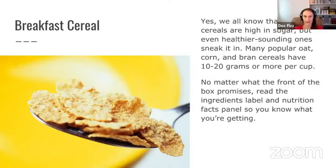Breakfast cereal. Okay, so this is really a big one. Actually, most breakfast cereals that come out of a box are loaded full of sugar, and kids obviously love them. Most popular ones probably being cornflakes and bran cereals, but they can have 10 to 20 grams of sugar per cup. So it's really important to read those labels. So just becoming a little bit more mindful about what you're buying, and just looking at better options. Look at the options of where you can actually cut down. Oh, that one's got lower sugar. You might want to choose a different option. So of course, anything that's processed in a box is likely to have quite a bit of sugar in it. Right, so breakfast cereal.